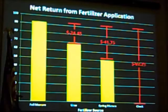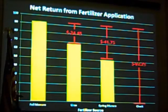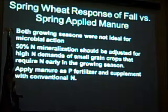Okay. This is just showing again a graphic of what the net return is with the fall manure, how much we made from that application versus the urea, $24 less, versus the spring manure, $41 less. And with the check, we made $90 less without applying anything. A couple things to keep in mind, both growing seasons weren't ideal for microbial action. If you remember 2008, was that the cold or the wet one? 2008 was cold and dry, and 2009 was just dry.